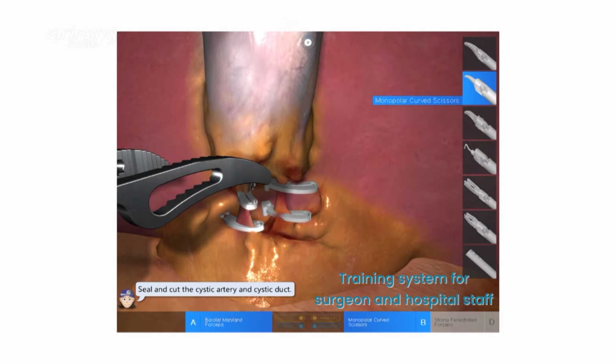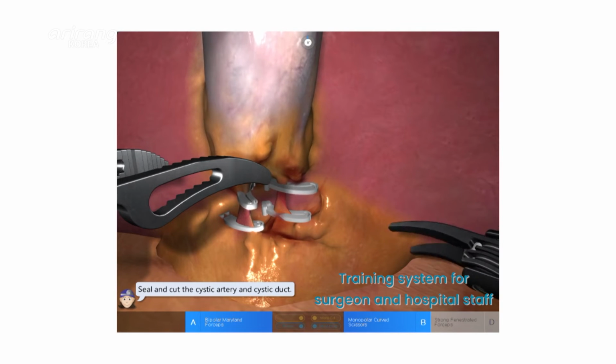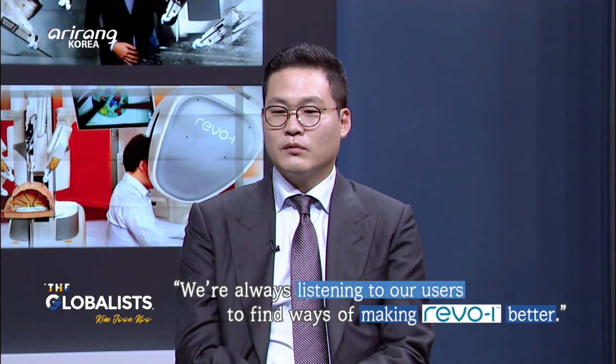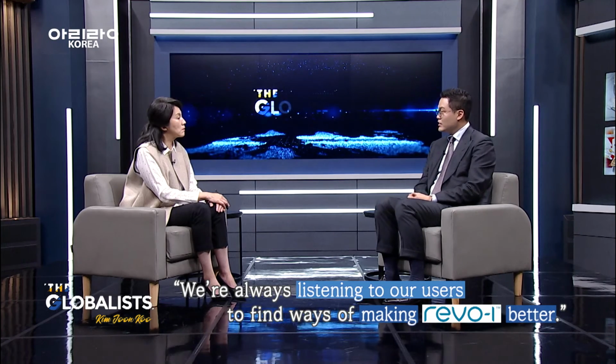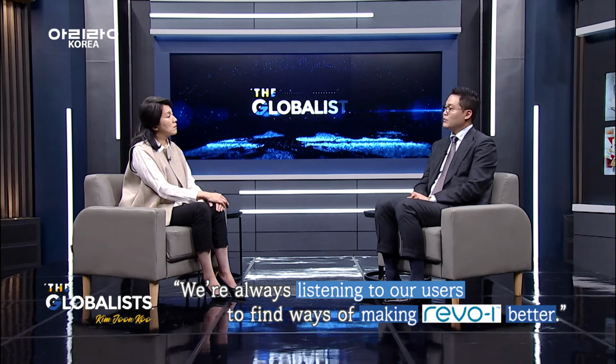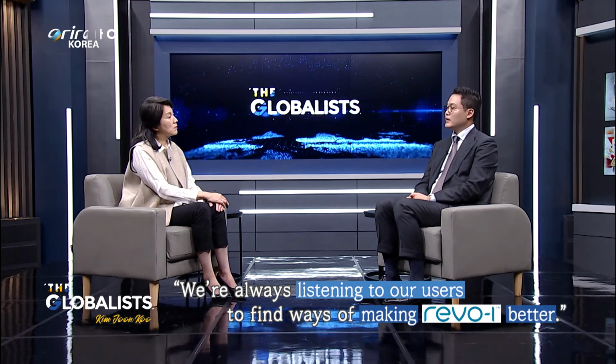And they will get a chance to continuously provide feedback. I cannot promise that we're going to take all that feedback and implement everything in our robot. However, we will do our best to seriously consider and find ways technologically to implement and reflect that in our robot, so that tomorrow's Revo-i is always better than today's. Well, we'll be looking to the next.